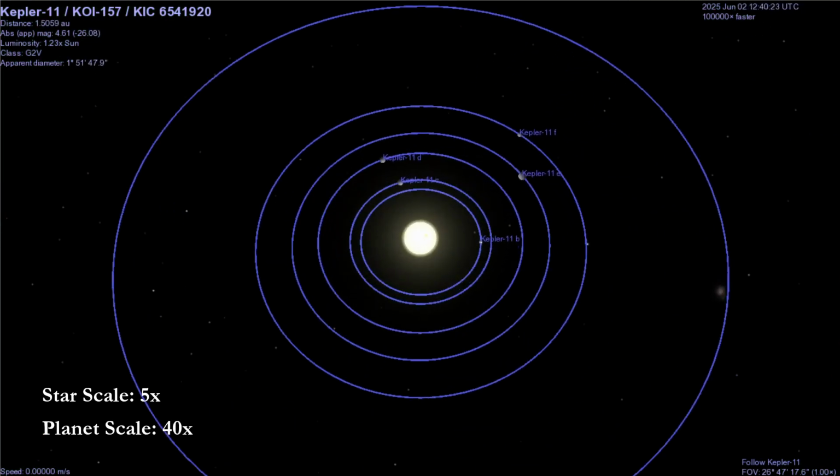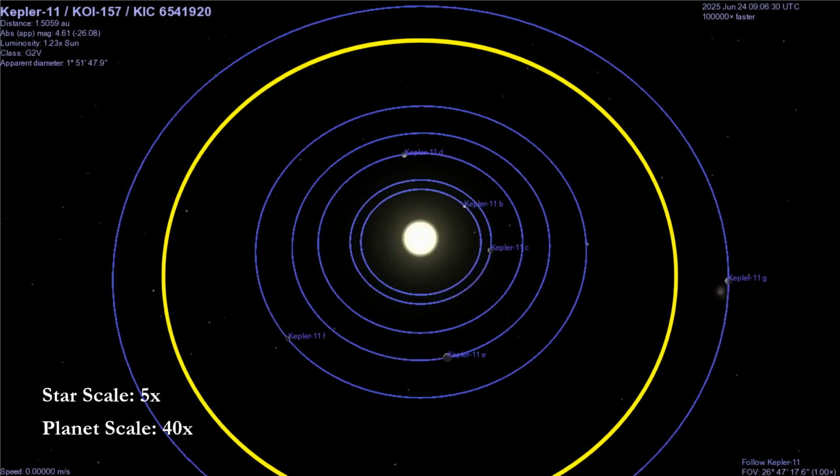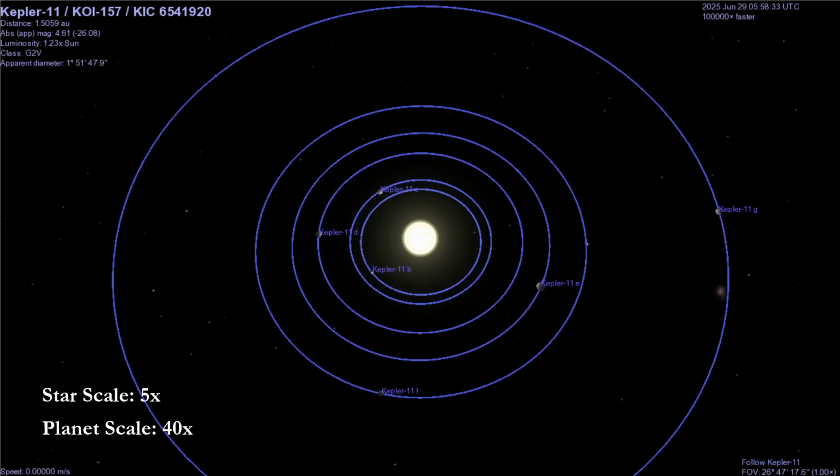This is Kepler 11. It was the first big discovery by the Kepler Space Telescope in the year 2011. It's a star very much like our Sun, with a solar system very unlike our own. It has 6 planets, all of which are well inside the habitable zone, and 5 of which would fit inside the orbit of Mercury. And 5 of these planets are sub-Neptunes, a type of planet that we don't have at all in our solar system.